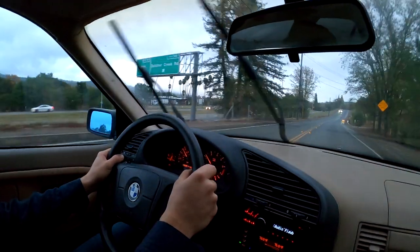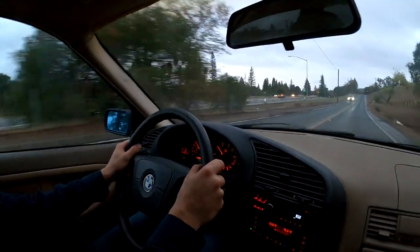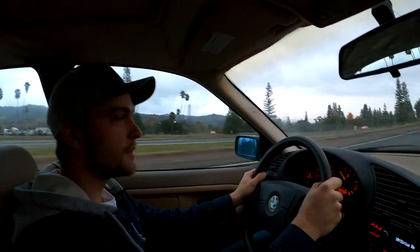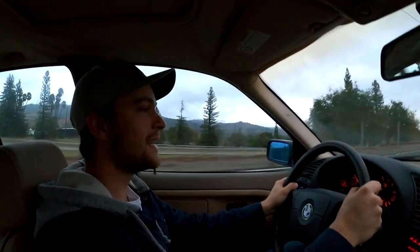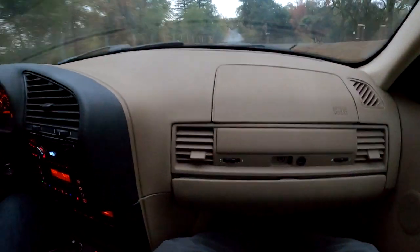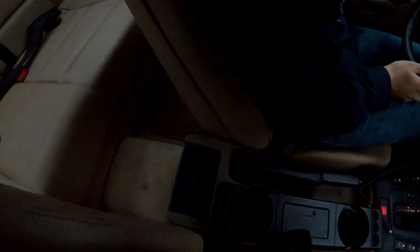The temps have stayed really good. The car, you know, it's slow, but it's supposed to be slow. It's the slowest out of the lineup. The interior is phenomenal for its age. I mean, I can't even explain to you. And I guess if you've owned an E36 before, maybe you see this. It's not the typical setup.